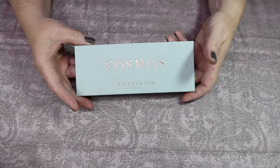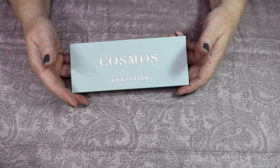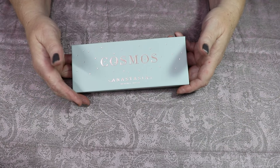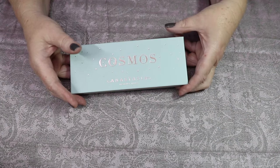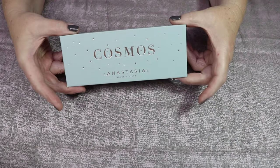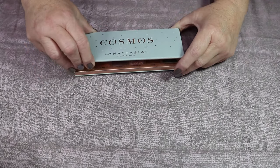So we're going to jump right in and we're going to start off with my Anastasia Beverly Hills palettes. I have 9 of them and I know for sure that I'm decluttering a few of them, surprisingly. We're going to start off with my Cosmos palette.